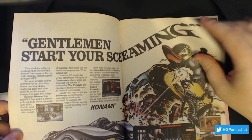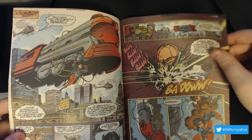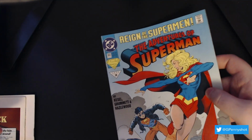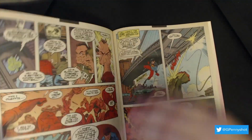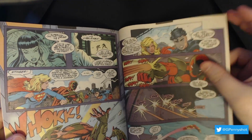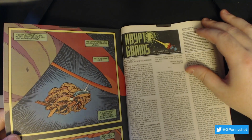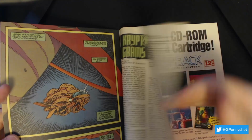Oh my gosh. Batman Returns, Super Nintendo. This is just good old-fashioned nostalgic fun for me. And I actually believe I had this as a child, this issue. And it's been a while. I don't remember what exactly happens, but looks solid. All the art is solid. DC Universe. The Atom. Teaser for the next one. Adventures 503. Line of Fire.